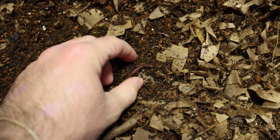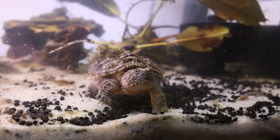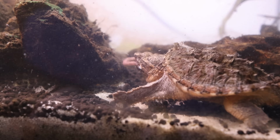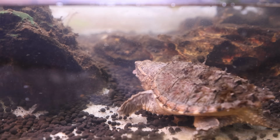It's a good thing we have our worm farm. With worms multiplying in the farm, we are always going to have a supply ready for our tank beast. Because with Dino, there's always something wild around the corner. One after another, he devoured them all. You could tell this was his favorite part of the day.